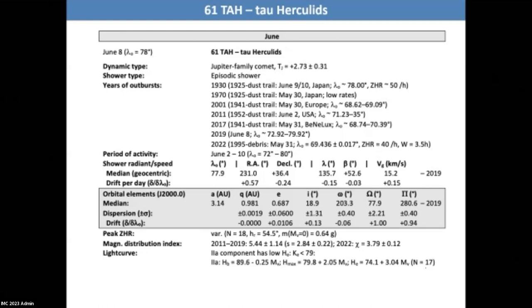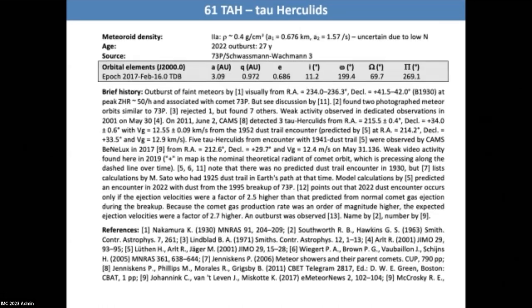So all the data is augmented with the results you published in the literature. There are references to everything I could find. I could be more exhaustive. I'm sure I missed a lot of your work, and my apologies for that. But I'm hoping that these descriptions, very summarized little notes on what is what, give a history of when the shower was first detected and who gave the name, and all that sort of information.